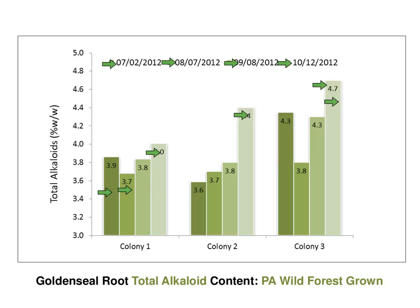Okay, but you'll also notice that colony 3 had 4.7% alkaloids versus colony 1, 4%. So there was considerable variation. Moreover, 4.7 October 12th, let's go back all the way to colony 1 and say August, and you'll see that it was all the way down at 3.7. So 1% difference in the alkaloid content.